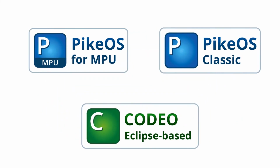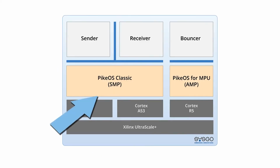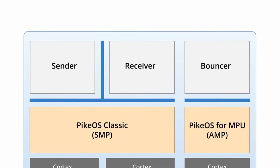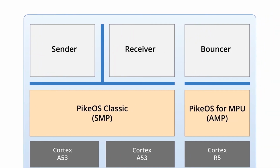With PikeOS for MPU, PikeOS Classic and our Eclipse-based integrated development environment CODEO, we address these needs. In our demonstration we show you how it basically works. We use a Xilinx UltraScale board with a powerful ARM Cortex-A53 and a real-time capable ARM Cortex-R5. PikeOS Classic is running on the A53 with an SMP mode. PikeOS for MPU is running on the R5 with an AMP mode. We have developed 3 example applications: the sender, receiver and the bouncer. Sender and receiver are running on PikeOS Classic. On the other hand, the bouncer is running on PikeOS for MPU.